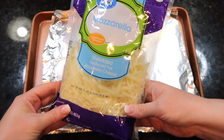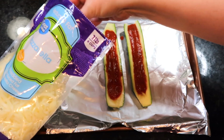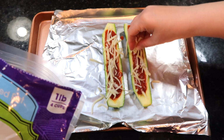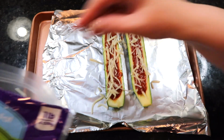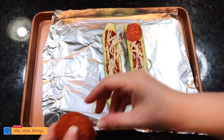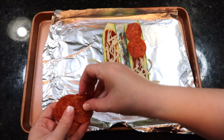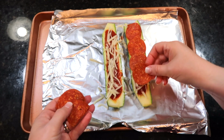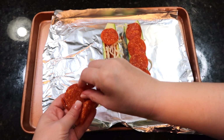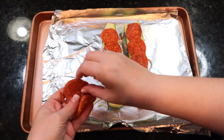I have some reduced fat mozzarella. You can also use fat-free. I couldn't find fat-free this time. I'm gonna sprinkle this down over the zucchini boat. This is about 1 point for mozzarella cheese. You can also use Parmesan. On top of the cheese, I am placing 4 pepperoni. You can use turkey pepperoni. You can use ham or even chicken. You can also use any other kind of toppings that you would like on your pizza boat. Onion, black olives, mushrooms, whatever you're in the mood for lunch today.